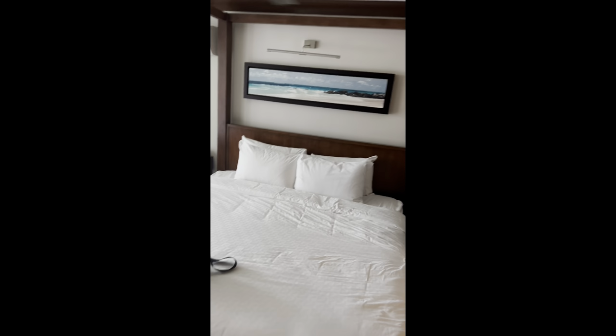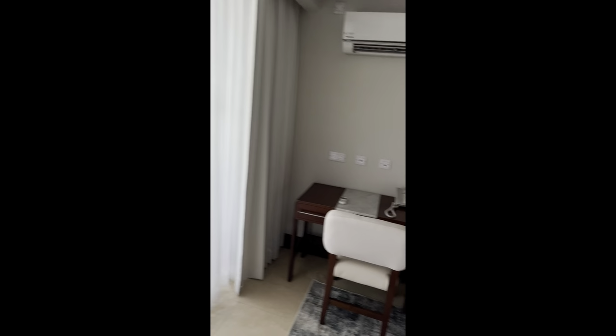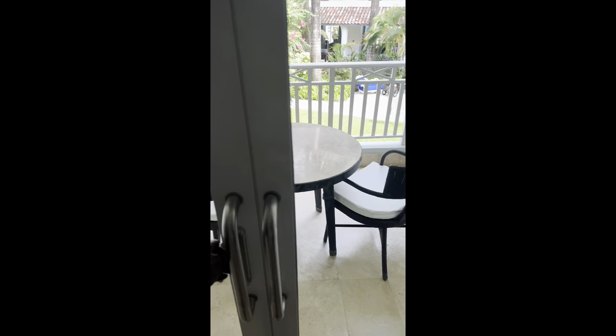We did so much in Barbados. I have like 3 vlogs to do off Barbados. This is the first leg of vlogs. I'm just showing you guys the room. Now the view from the balcony.